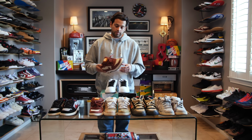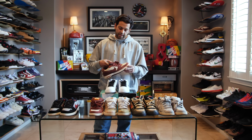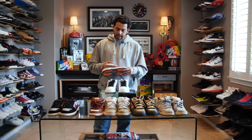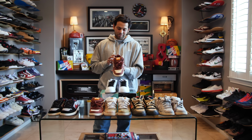This one right here was also another general release, another one of my favorite colorways, just because it was different. I used to really like color coordinating back then. I still do, but this is kind of where it all began. I really liked the challenge of trying to find stuff that matched properly with these ones.